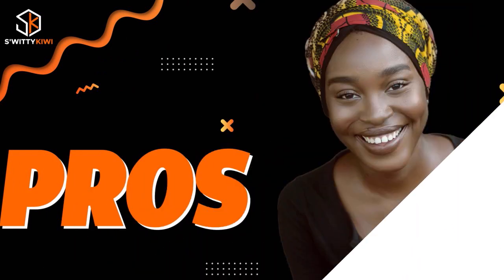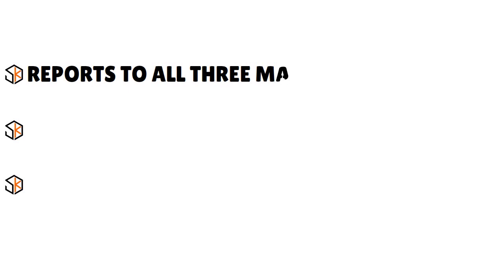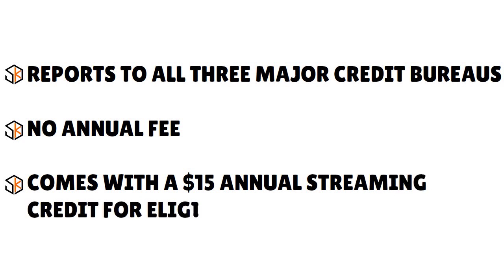So here are the pros and cons of this card. So pros, the card reports to all 3 major credit bureaus, and the card has no annual fee. So if you're worried about paying an annual fee, like because Tomo is charging you like $36 a year, the US Bank Altitude secured card doesn't charge you anything. And so this is kind of cool. And one other advantage that we have found is that this card comes with a $15 annual streaming credit for eligible services. This is kind of cool. And so this is for the pros.